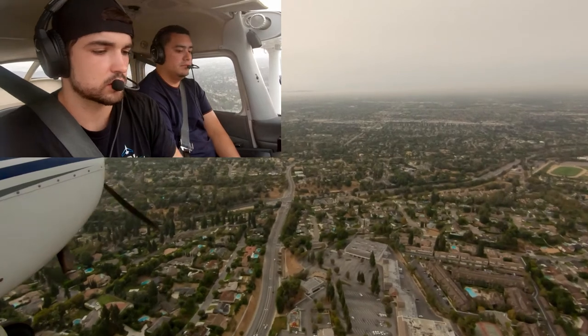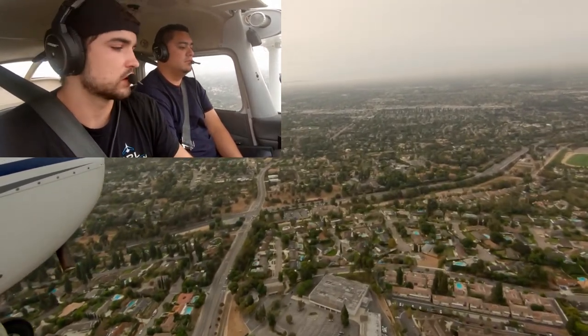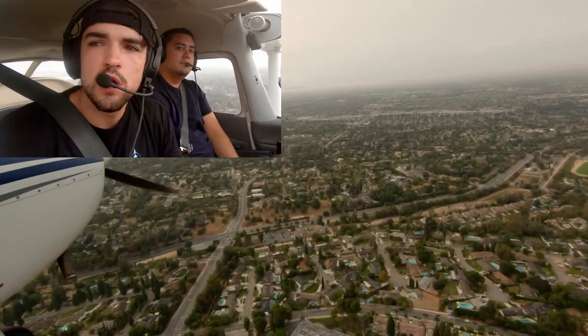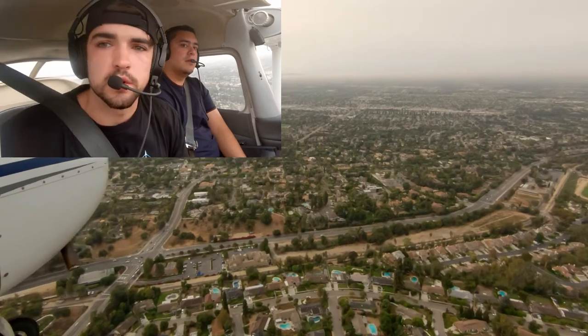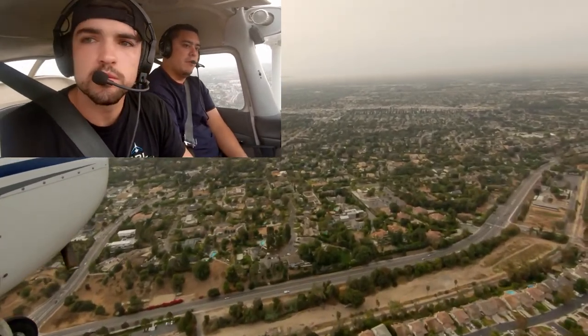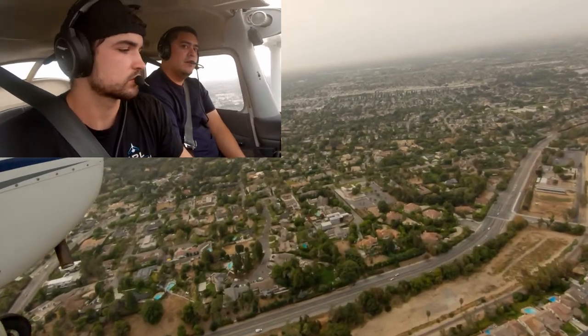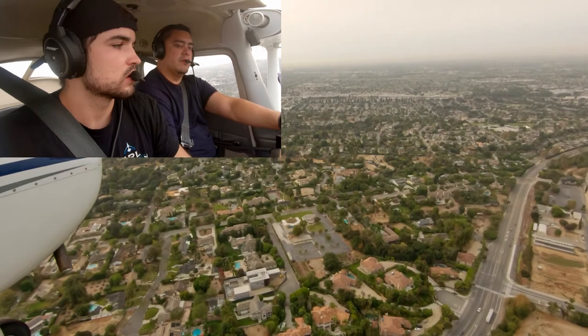Flaps going to 20. It'll be good after this one to get a normal pattern in. Yeah. If we descend a little bit quicker, we're going to come in pretty high. We want to be at about 700 by the time you turn final.